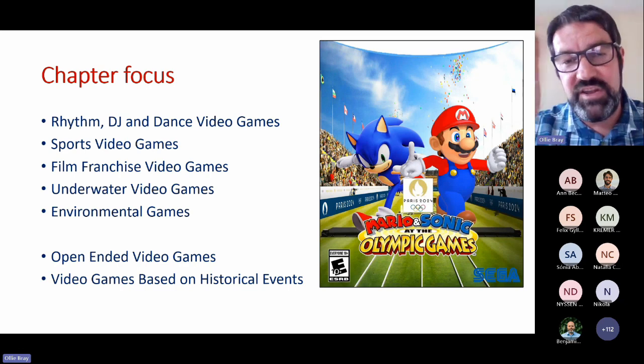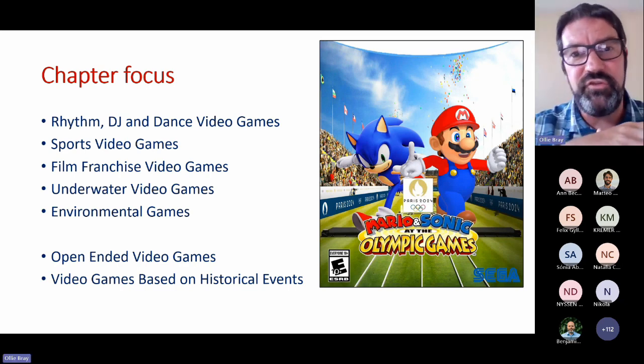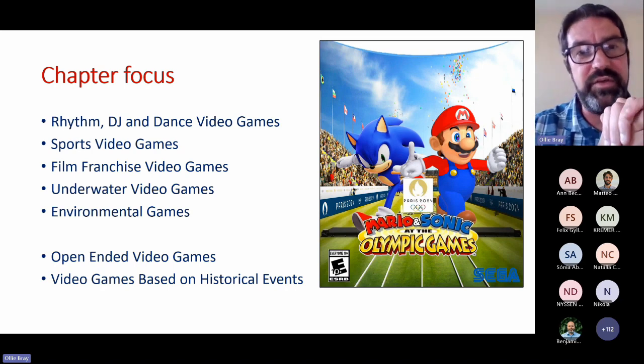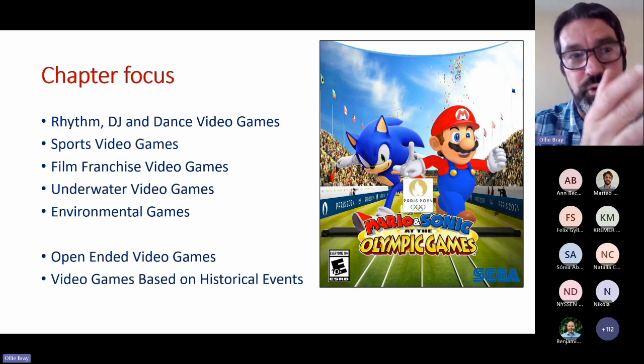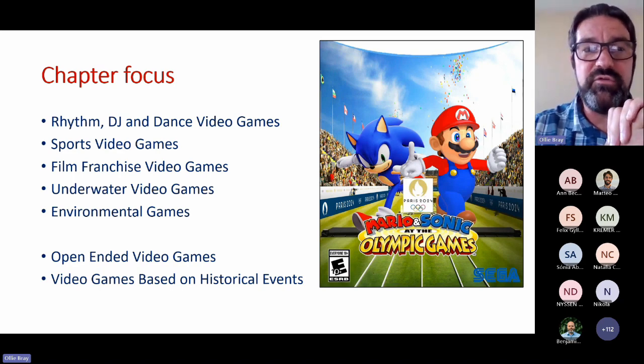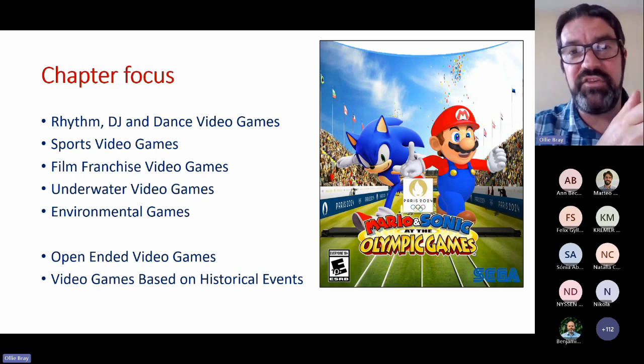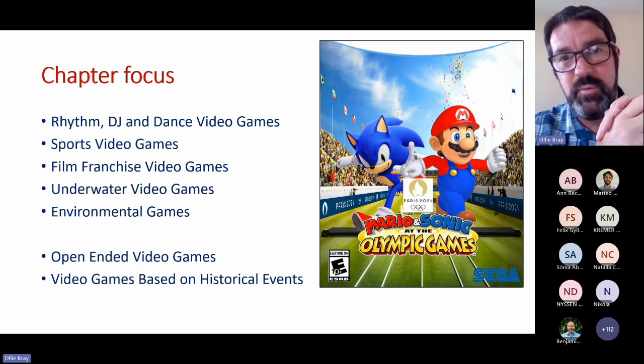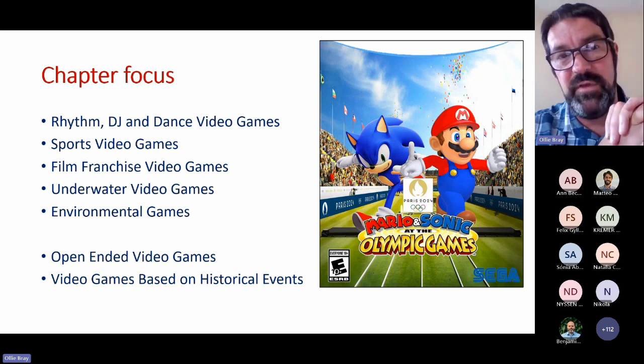And we've divided this into a number of sections. One of the sections is around rhythm, DJ and dance video games, things like DJ Hero or Guitar Hero World Tour. We also look at sports video games and how this can potentially be linked into the curriculum. And you can see on the screen there, we've got Mario and Sonic at the Olympic Games. We actually use that as a case study within the MOOC as well.